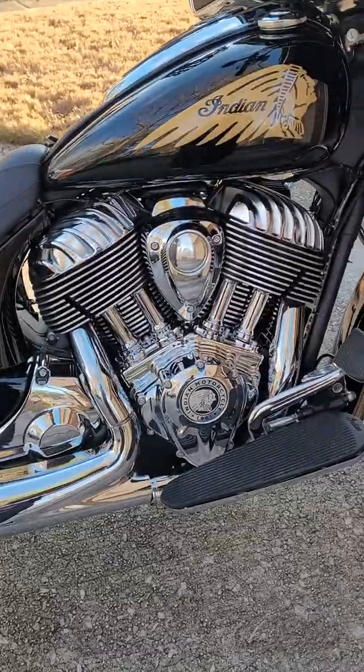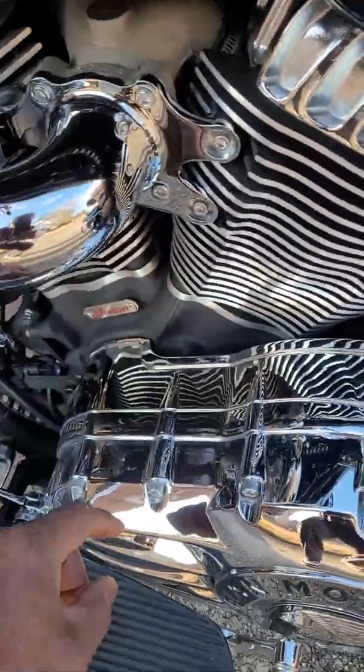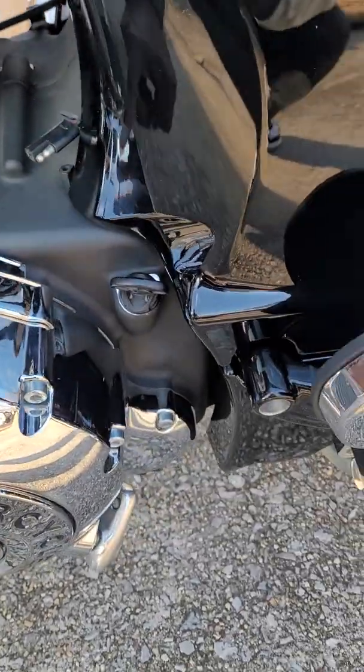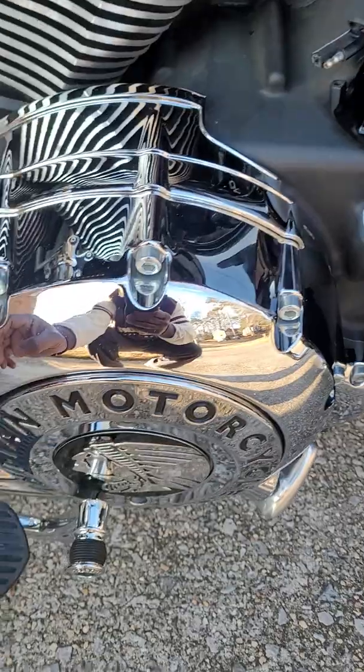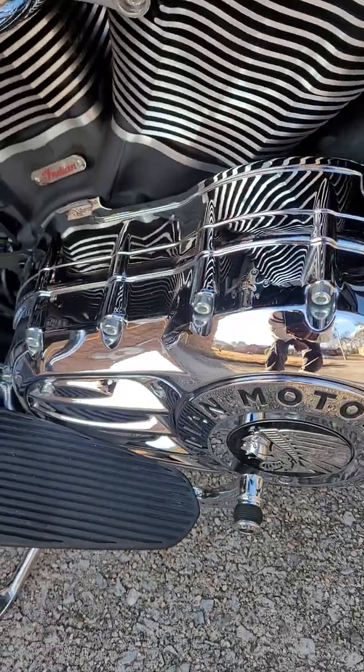Let's see what else we have. I also bought one of the chrome pieces for the other side, which is this one, and they have a piece here that goes on over the oil dipstick, and one over the, I think that's a starter. And I'm gonna add those two here shortly.